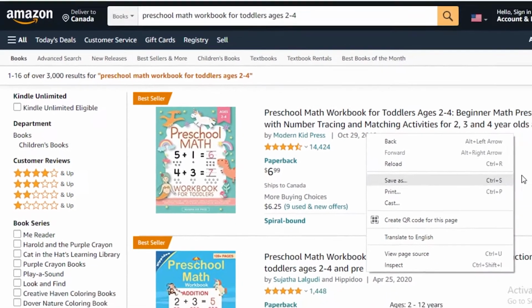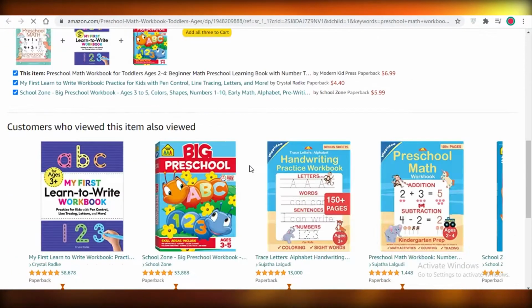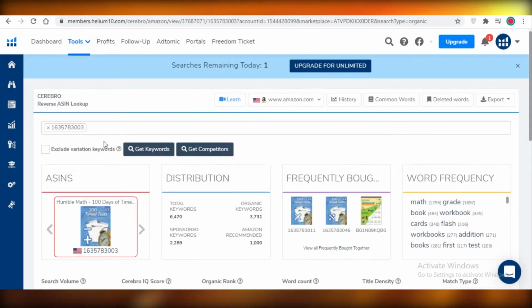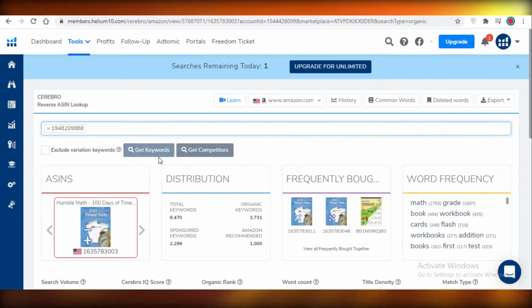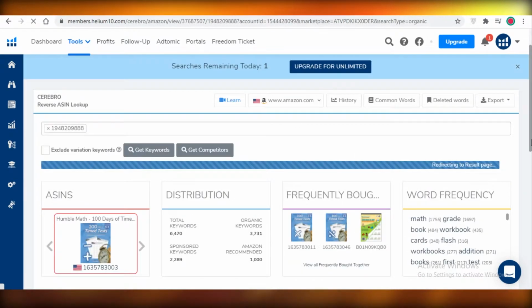And just to show you guys how much this trend is increasing, we're going to copy the ASIN number. We're going to go into product details, copy this number, and then add it to our Cerebro tool, just to show you the trend that this has. This will also help you while making your listing, so you can add these keywords to your listing to make it easier for your book to be found.